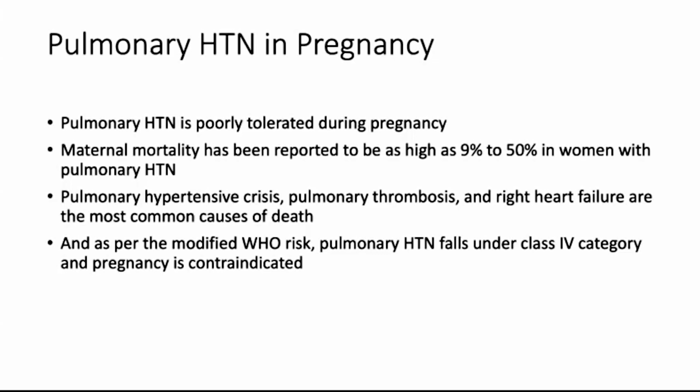There isn't really a safe cutoff in terms of pulmonary pressures before proceeding with pregnancy. And as per the World Health Organization, pulmonary hypertension falls under the 4th class category, and pregnancy is contraindicated.